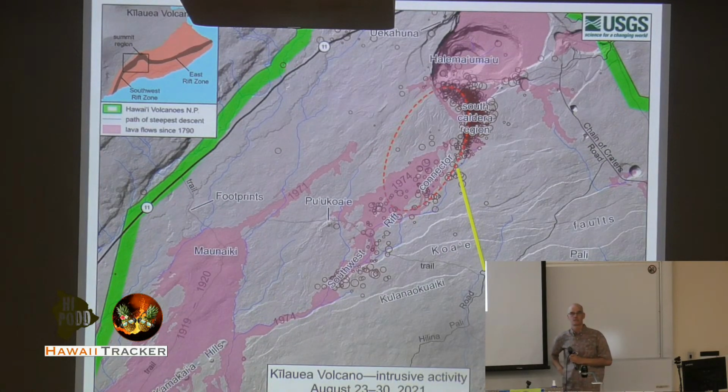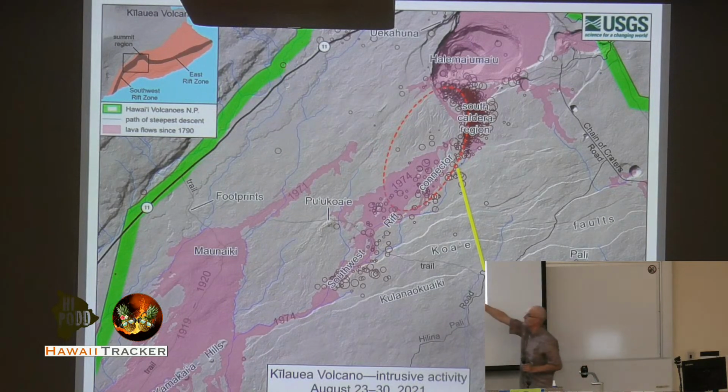Now, what could have happened there? Any ideas? Fissure open up? Yeah, we could have had an eruption down here someplace, right? And then it would have been nice to know kind of what's going on with that as well.